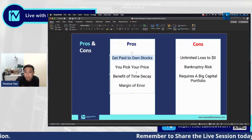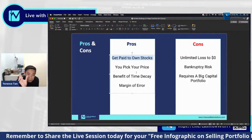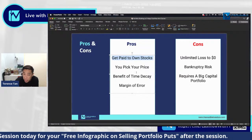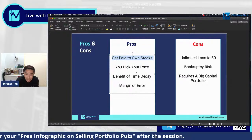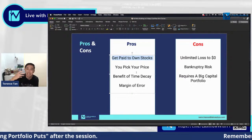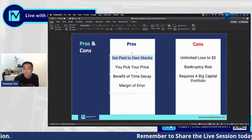Do you realize that? Because what's our ultimate outcome? Our ultimate responsibility is we may have to end up buying somebody's shares. It doesn't happen, we don't want it to happen, but it is there. But because we sell the put option, somebody's actually going to pay us money up front. So I'm actually getting paid to own shares.